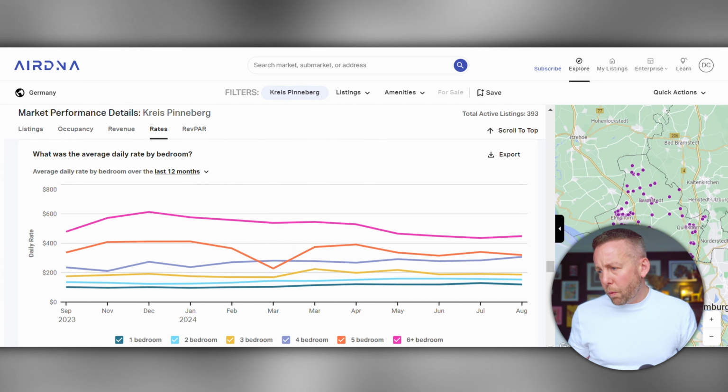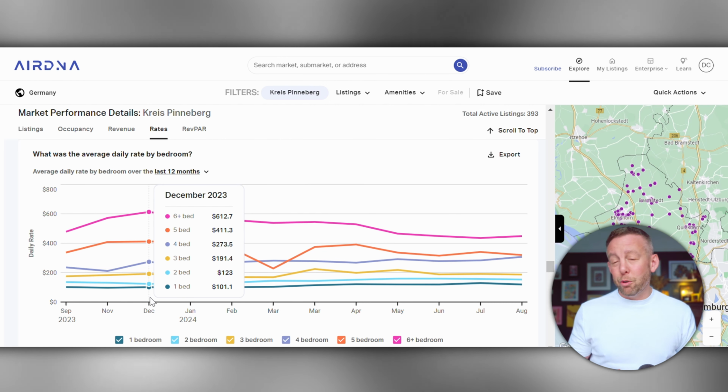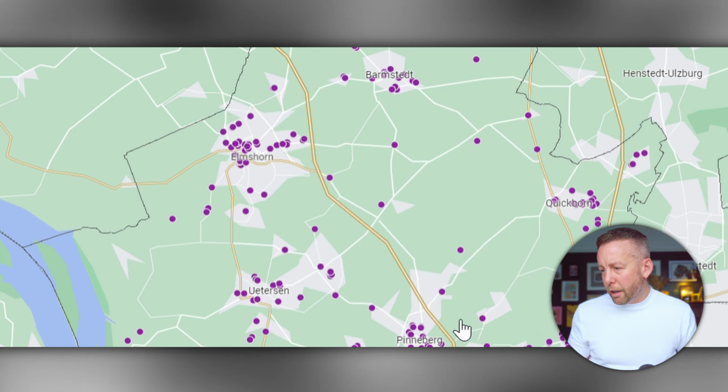So when is the busiest time? So it seems like December is quite a busy time. The 6-bed is doing $600 per night, whereas the 1-bed is just over $100 per night. Massive differences there.